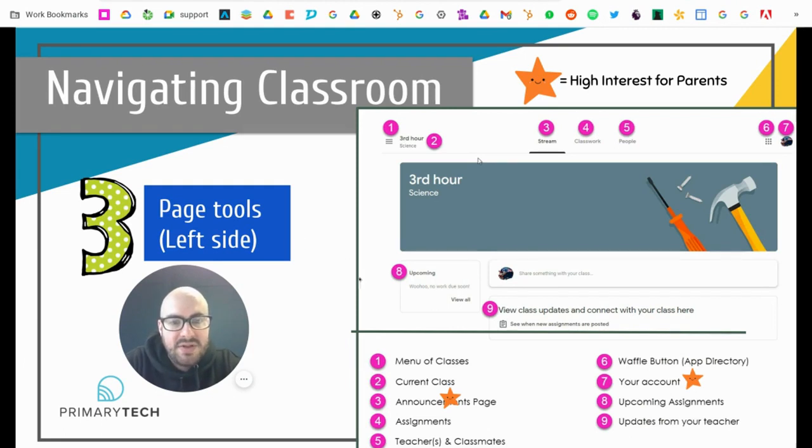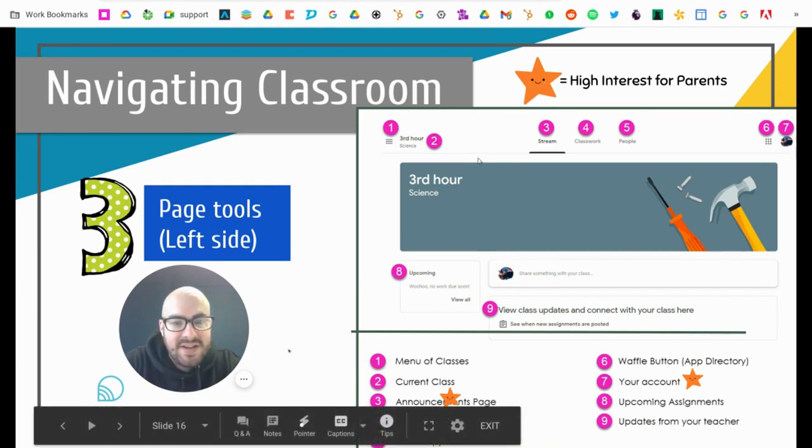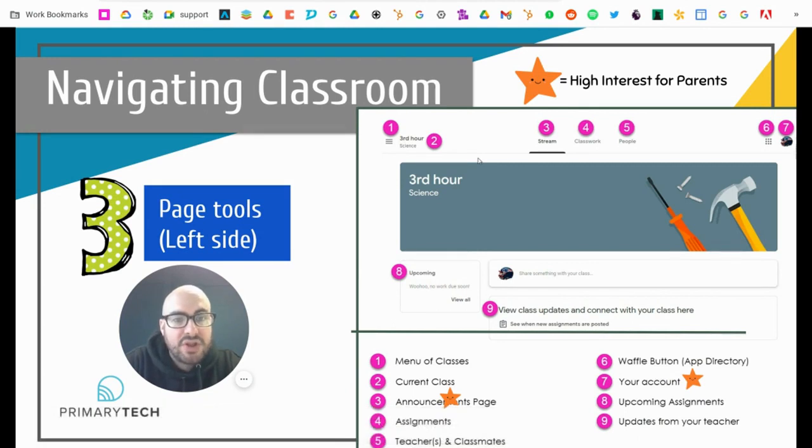Number 3, you can notice that it's got a star, which is the announcement page. And the announcement page is something that is useful for you to view. The announcements page or the stream will allow you to see lots of different things inside the class, including assignments that have been set, conversations between your classmates and your teacher, and also other notifications that you might want to look at. So do browse through the stream. It appears in order of time posted, so the newest ones will be at the top. Number 4 is where you can see your assignments. It's called classwork. Number 5 lets you see the other people in your class.